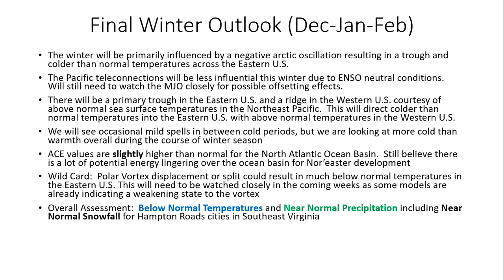But right now, there are indications, even some of the longer range models are showing a polar vortex disruption or a split. So we've got to keep an eye on this, because if this occurs, it could result in much below normal temperatures in the eastern U.S. This will need to be watched closely in the coming weeks, as some models are already indicating that weakening state to the vortex. Again, that's one of those wild cards. We could see much below normal temperatures, versus just below normal temperatures.